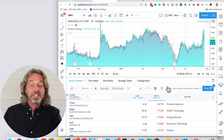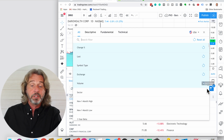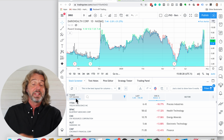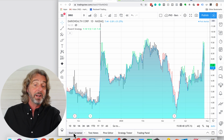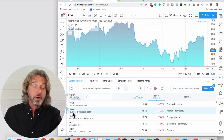So you have two things that you can save. You can save your filter, and you can save your column layout. So going back to the filters, you see the ones that we changed is that we went to the change percent below -2%, last between $5 and $150. For the symbol type, only the common stock, and the volume we changed from 1 million and above. For the column layout, this is where I choose the ticker, the last price, the change in percent, and the sector. So you can close the screener by clicking on hide here, and you can bring it back up by clicking on stock screener. And then you can quickly go through this and look at the stocks and see which ones of these you like.